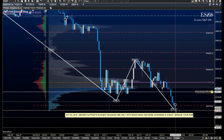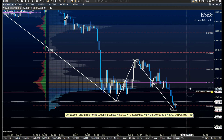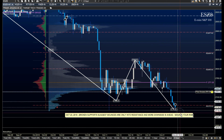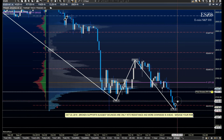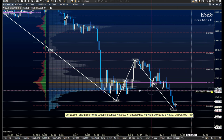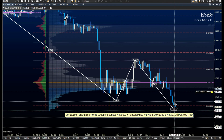This morning, this is the first bounce pass that we're going to see. But as I mentioned here, and it's going to be the same for all the charts that we look at, the bounces are only going to be into resistance. Could they be steep? Yes. It could be that people pile in very aggressively and then get caught. Could it be that we move really back up into the broken area between 51 and 46? Yes. But at this stage, all of our bounces are going to be into sell zones.